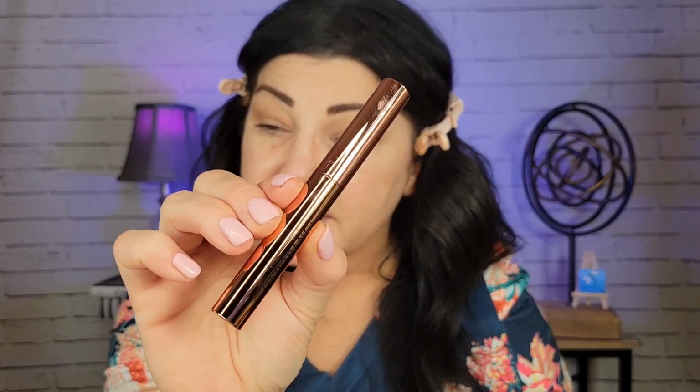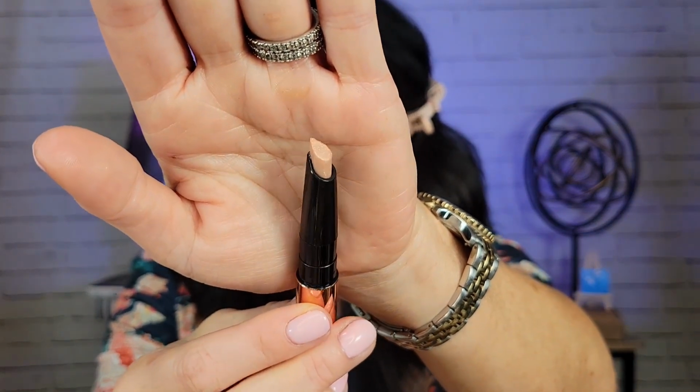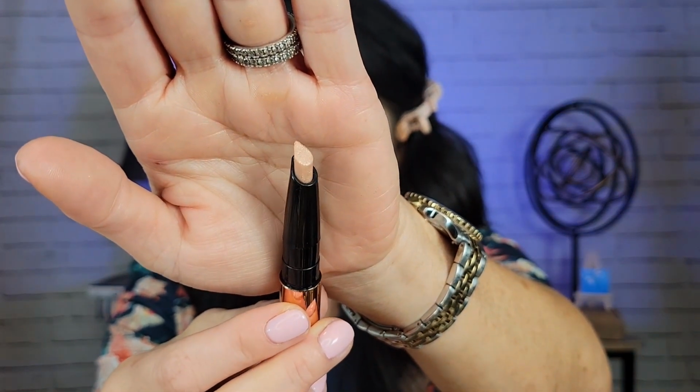So the packaging is super pretty. It looks like this is a rose gold. Looks kind of fancy. And oh, this is the stick here. So hopefully I can get it to where you can see the little sparkles in here. So let's try this out and see how it goes, and see if it's really pigmented or anything.